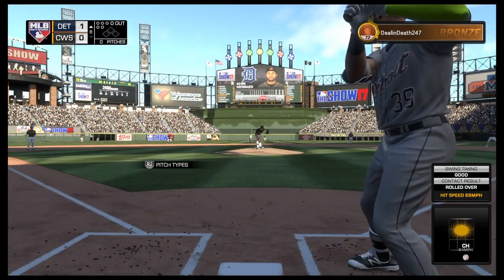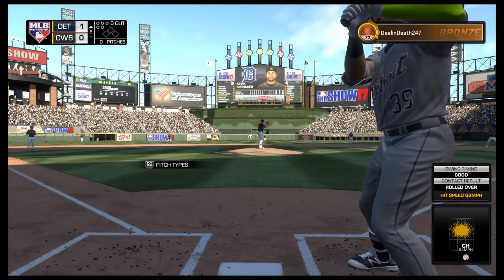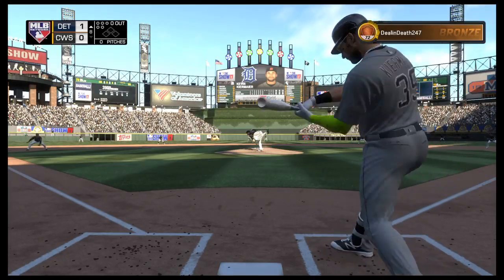Your attention, please. Now pitching for the White Sox, number 70, Luis Avila.